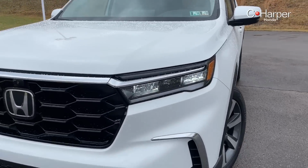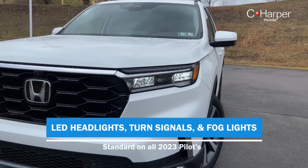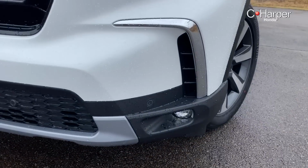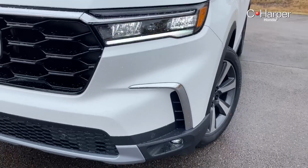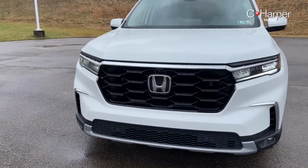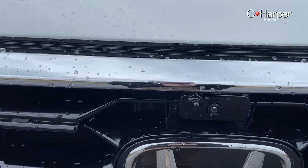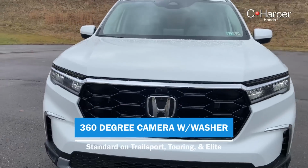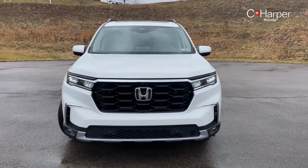Starting up front, you can see we have our brand new styled LED headlights with our daytime running light and turn signal underneath. And our Honda fans will be happy to know that this new model does still include LED fog lights as well. Really nice to have that up front. We've got our big Honda badge, and on top of that, we have our camera with a camera cleaning nozzle. That is for our 360-degree parking system. We will show you more of that when we hop on the inside.